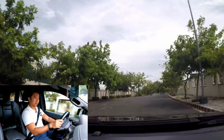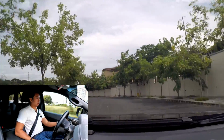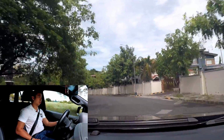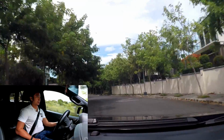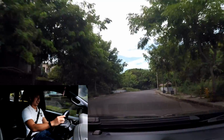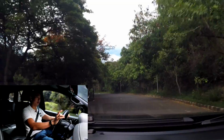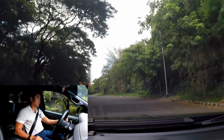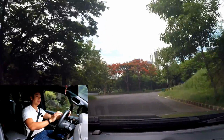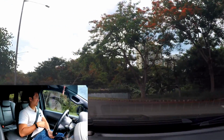We're going through these curves again. Yes, this Everest with its BiTurbo can do this all day. It can do this all day, man. Woo! Fantastic. Nice. Another thing that I noticed, the steering wheel feels so light. It's also probably the lightest steering wheel that I've ever encountered in any of my car reviews. Considering that this is a big brawny SUV, the steering wheel is light. You don't need brawny muscles to drive this truck.